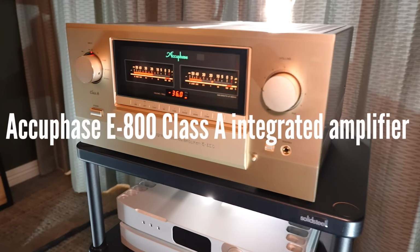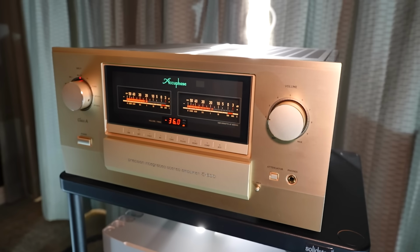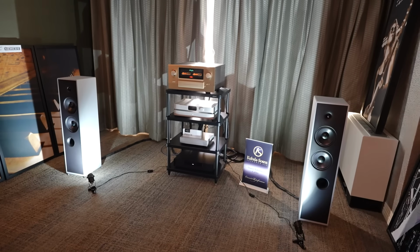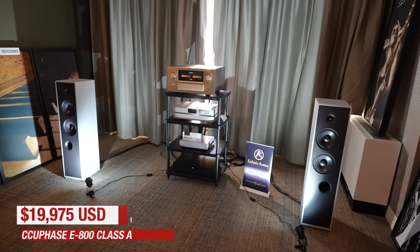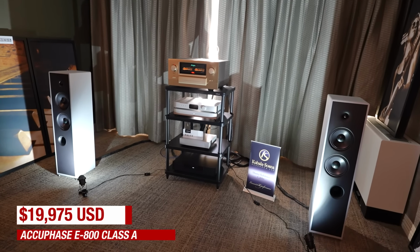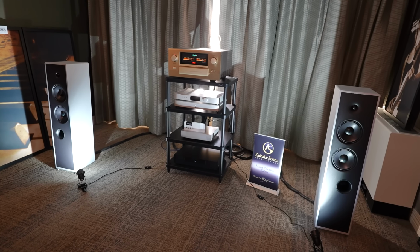Back to the Class A theme, we saw the Accuphase E800 Class A integrated amplifier. The E800 is a substantial and beautifully finished full Class A 50 watt per channel integrated amp. Priced at $19,975, the sound was fed by an MSB DAC and played through Stenheim Alumine 2.5 speakers. We heard a gentle, detailed, dynamic, or powerful sound as fit the music we tried.